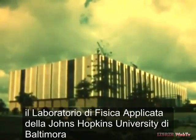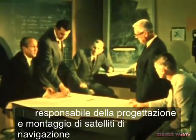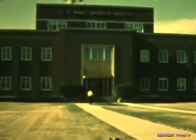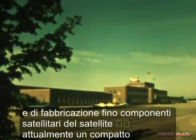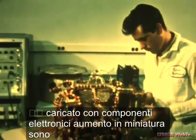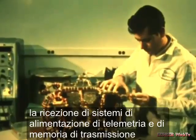The Applied Physics Laboratory of Johns Hopkins University, Baltimore, is responsible for the design and assembly of navigation satellites. The Naval Avionics Facility, Indianapolis, accomplishes much of the engineering and fabrication of satellite components. The satellite is currently a compact octagonal spacecraft weighing about 130 pounds. It is loaded with miniaturized electronic components of receiving, transmitting, telemetry, power and memory systems.